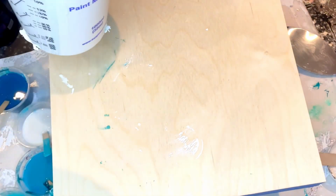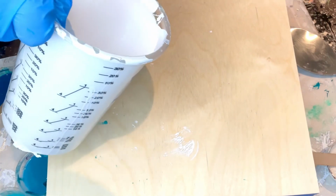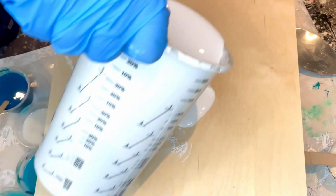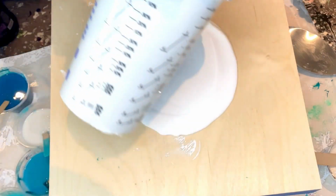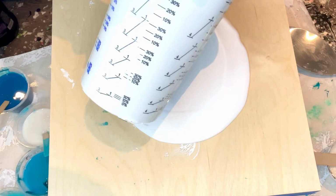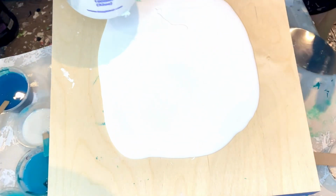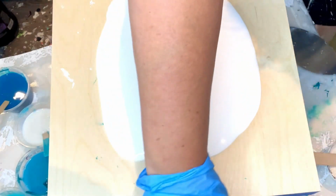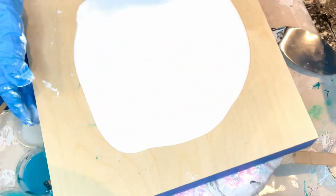So I'm not going to put too much paint on here, because it's thick and doesn't spread, but it does spread a lot when you spin it. And I don't want to have to stretch it out too much, so hold on. Let me just do this first, then I will stretch it out and see how much more paint we need. Oh wait, I see a bloop already, hold on.